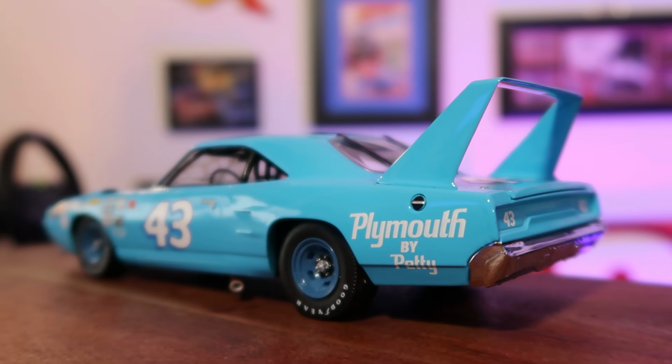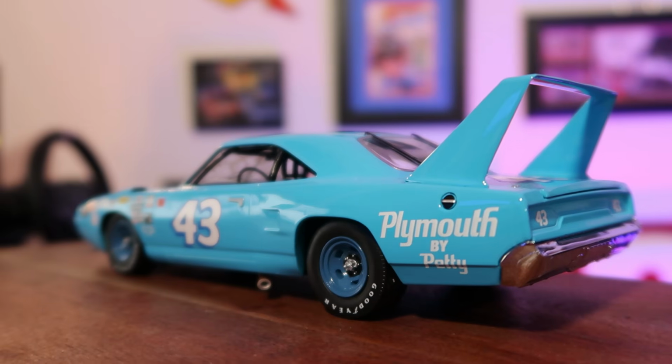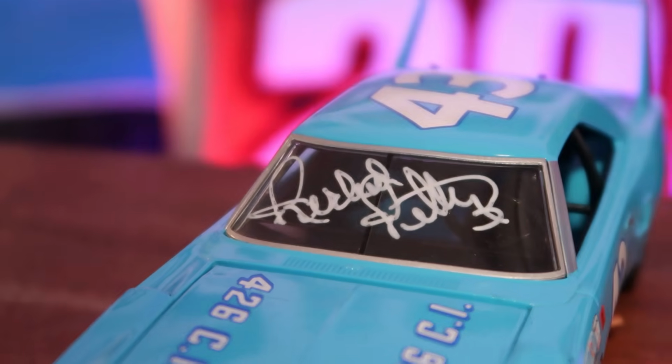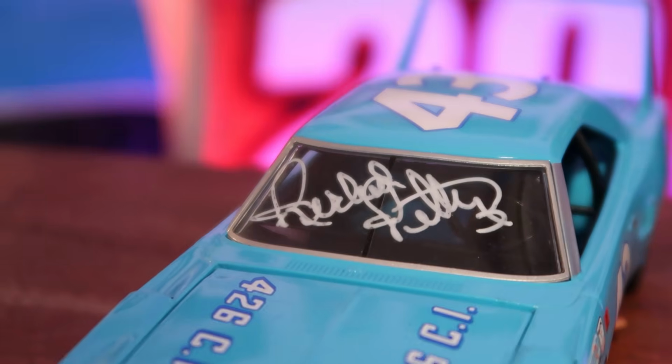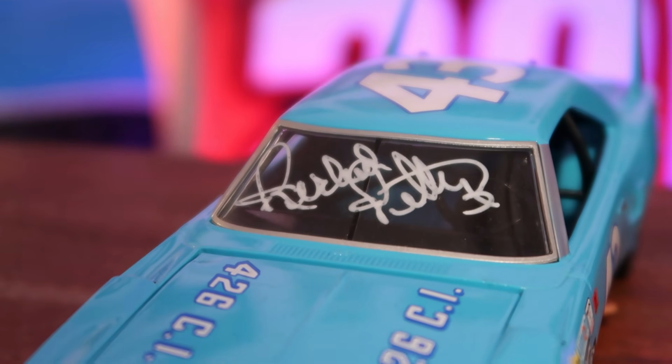I don't think this is my favorite diecast in my collection, though it is up there. It's in the top 3 or 4 for sure. But it is arguably the coolest diecast in my collection, I would say. But again, I'm no expert collector. Don't ask me about rarity or value, anything like that. I just know it looks good on a shelf, and this car looks good on a shelf. It will turn heads, especially with that Richard Petty autograph there front and center.